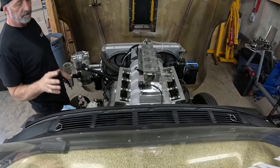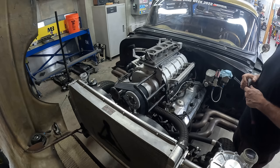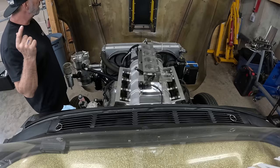The only next problem is the blower gasket blew out the back. I think either when Mike coughed it in Bakersfield on his Roadkill shoot or somewhere, it sneezed on us and spit the gasket out the back. So now we've got to remove the blower, change the gasket, put it all back together, and then we are going to go testing. Hopefully soon. No exact date, but we're going soon.